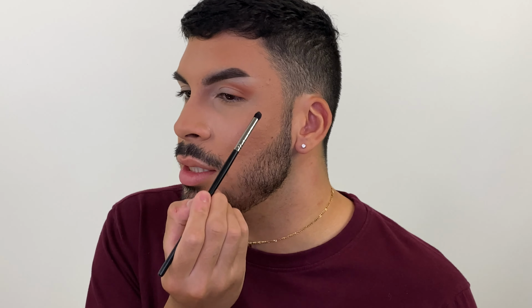Grabbing a different brush, this is the Morphe M321. I think I'm gonna do this one on the crease and blend it in there. Oh, she's pigmented, oh dear. So far it doesn't look bad. I'm kind of here for it. Not mad at it. Onto the next palette.